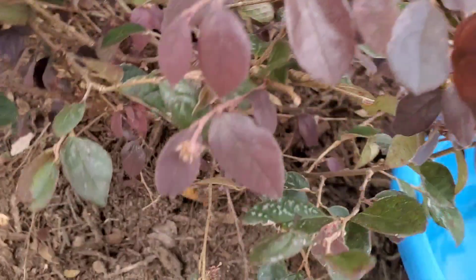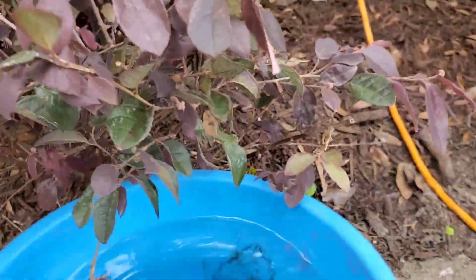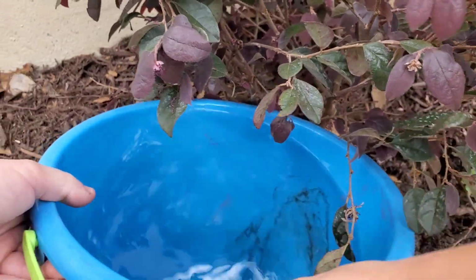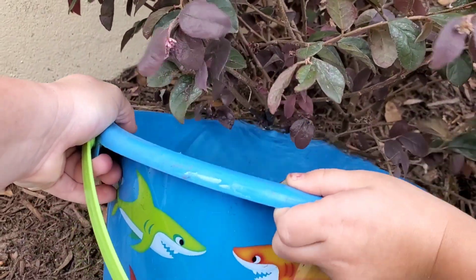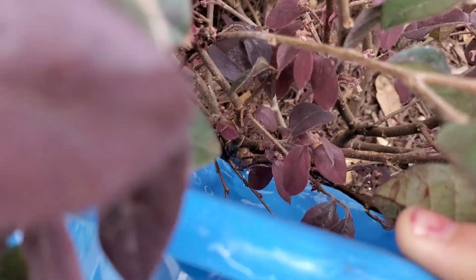Right over there underneath the roots here. Way up under here. Let me see. Hold on, I'll move the bucket a little bit. All right, now tip it. There you go. We're just going to get the roots of it. See? Good job.